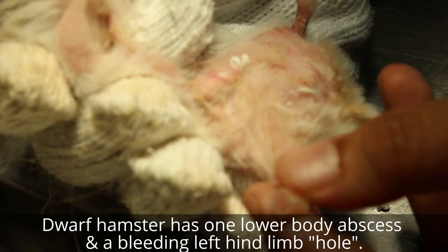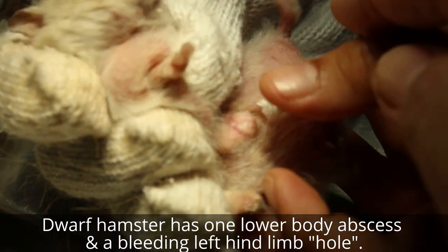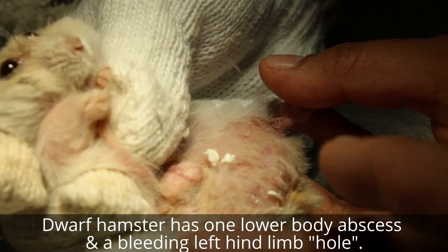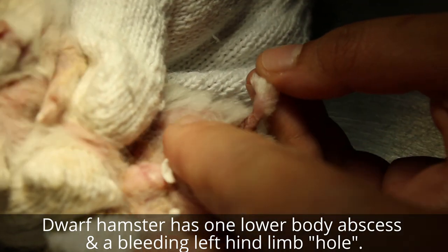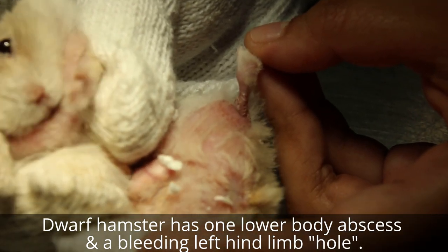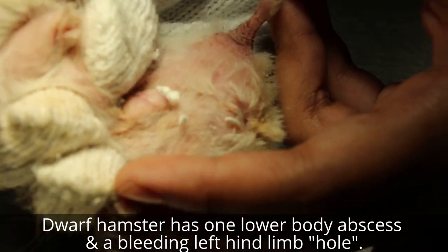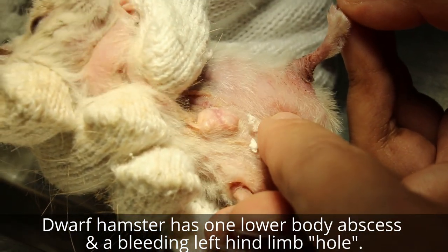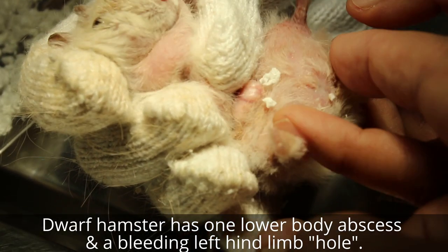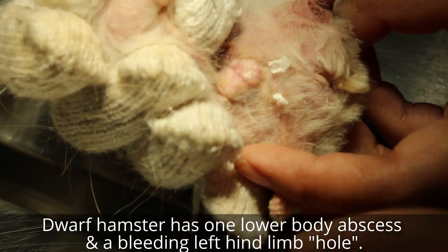So you draw it two sides. One is the left hind, hop to stifle. Yeah, and above stifle. And this one is right inguinal. Yeah, this is a male or female? Female. Female. And this side is okay.